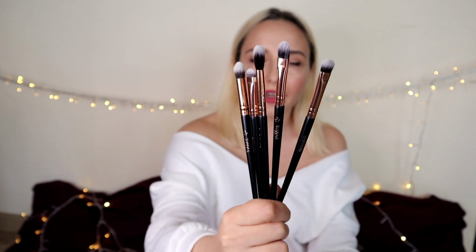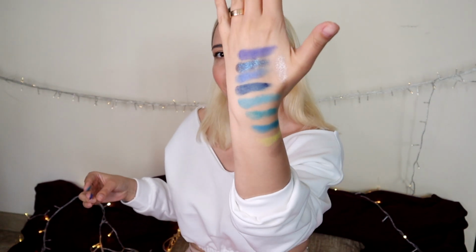Now let's go on with the brushes. Here they are. They are soft. Now let's open this eyeshadow palette. And wow, this is my obsession. Let me just do a quick swatch for you guys. Now look at these. Look at the shimmers, look at the shine, and look at the colors. They are so rich and so gorgeous. I love, love, love. I'm just obsessed with Huda Beauty's quality and the colors and with everything.